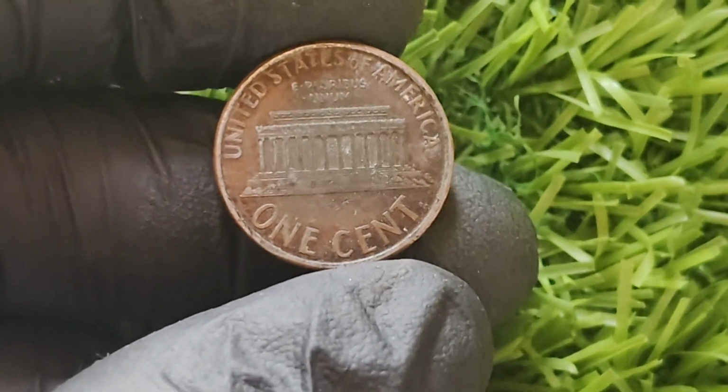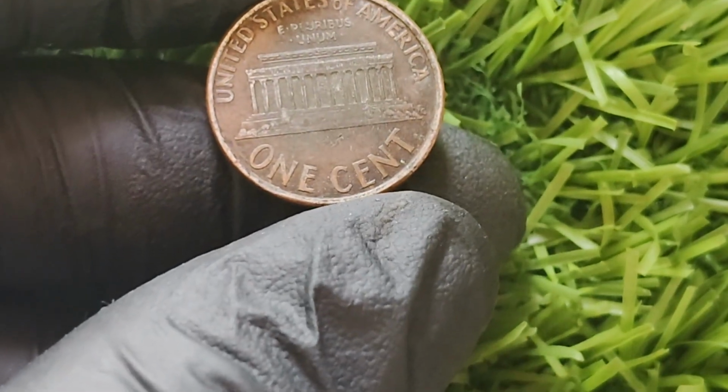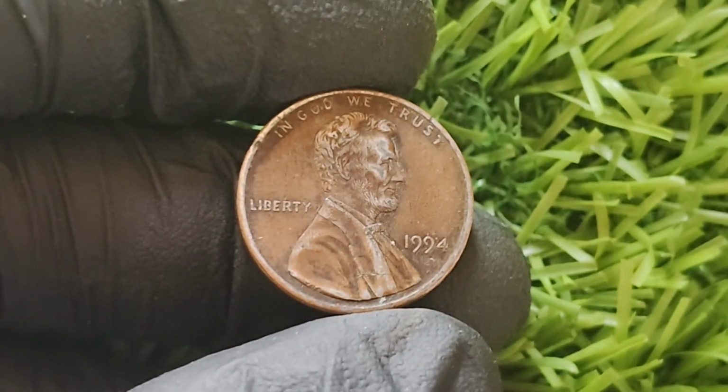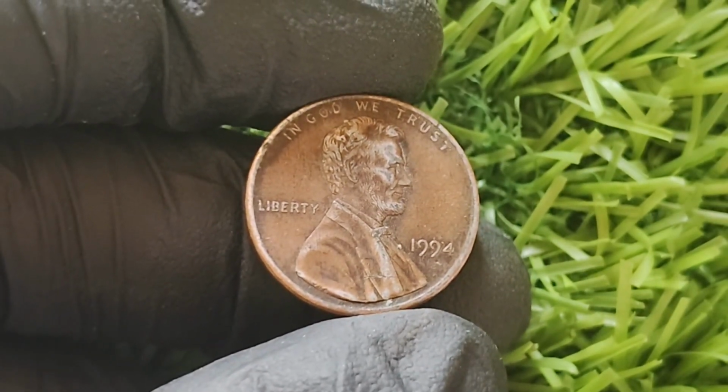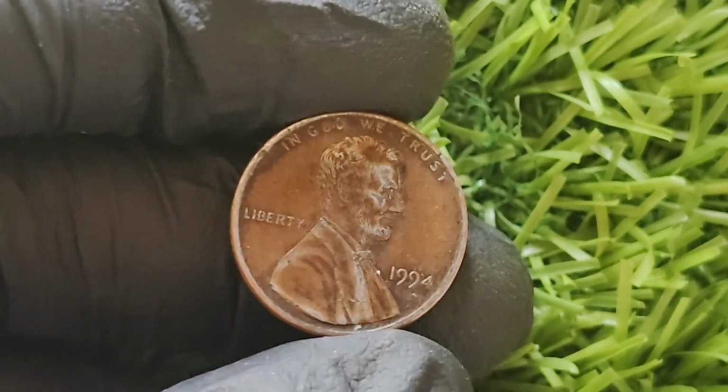So there you have it. The 1994 no mint mark Lincoln penny, quiet, unassuming, yet worth up to $1.4 million. Whether you're a seasoned collector or just a guy who hasn't cleaned out his glove box in 10 years, this coin proves that hidden value is all around us. You just need to know where to look.